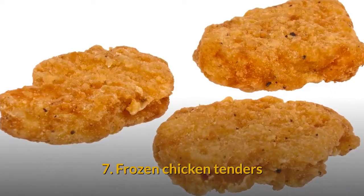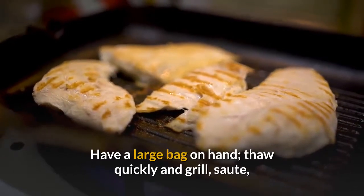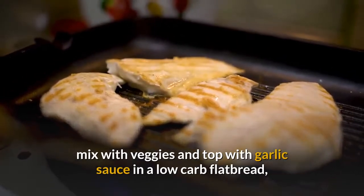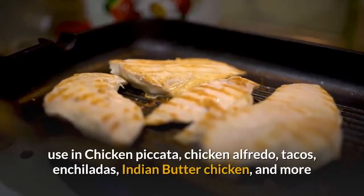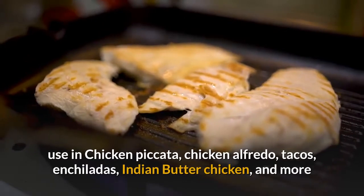7. Frozen chicken tenders. Have a large bag on hand, thaw quickly and grill, sauté, mix with veggies and top with garlic sauce in a low-carb flatbread, use in chicken piccata, chicken alfredo, tacos, enchiladas, Indian butter chicken, and more.